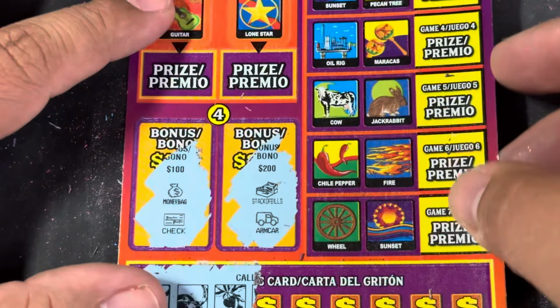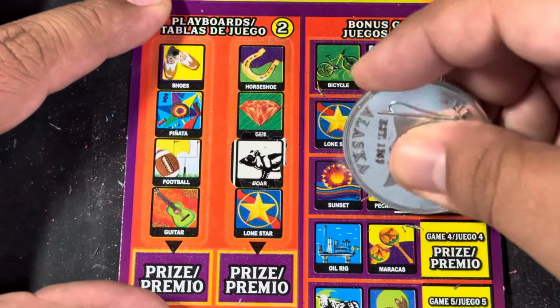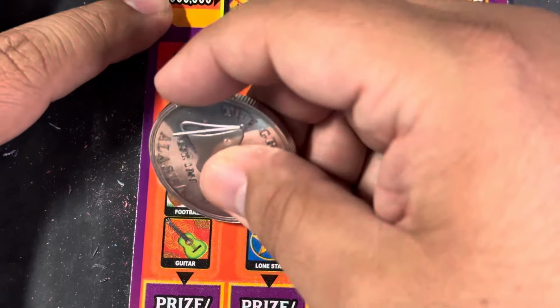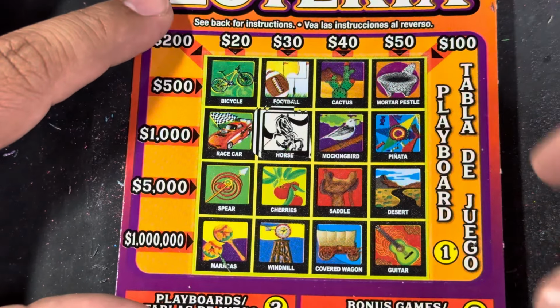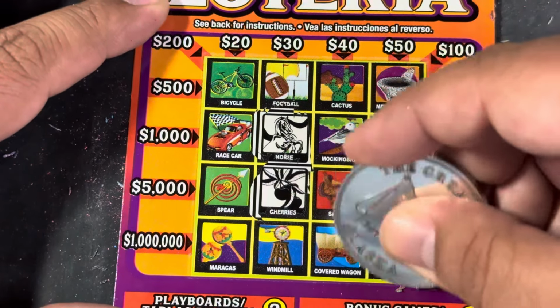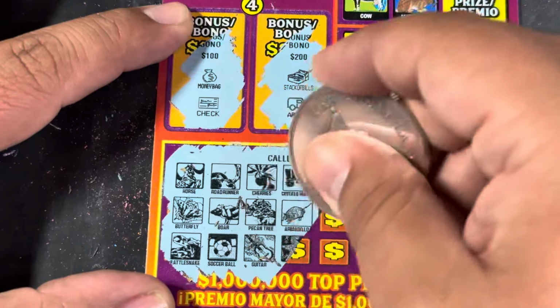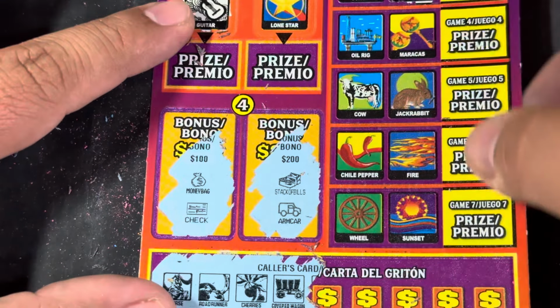Cherries, pecan tree, guitar. Covered wagon, armadillo, piñata.